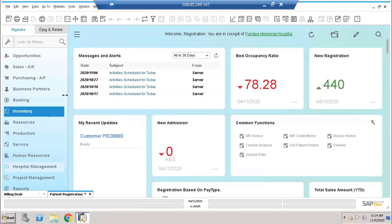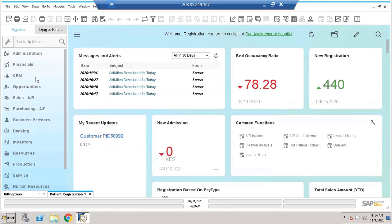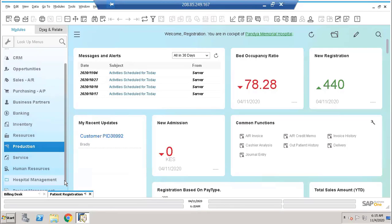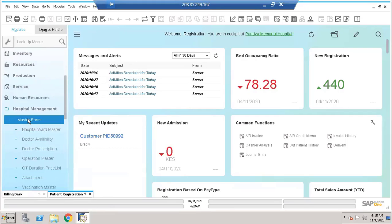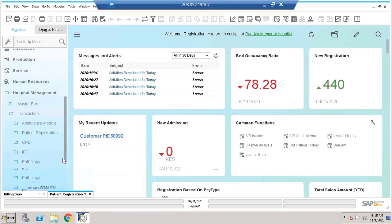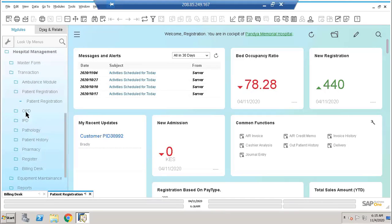If I log in, you can see here administration, purchase, sales, banking, inventory, service. So almost 13 modules are available with the SAP. And in addition to that, there is a hospital management solution where you can see the masters and the transactions. So in transactions, you can see patient registration, OPD, IPD. In IPD, there is a doctor module, ward management, nursing station, operation theater. Then we have pathology, radiology, pharmacy. So almost 48 modules are here.